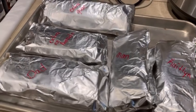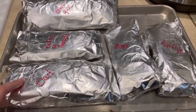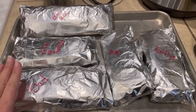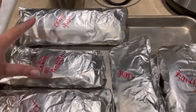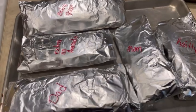All right, we're going on a little outing tonight. We took leftover tri-tip and made some grilled burritos. There's rice, canned black beans that I canned, and tri-tip, cheese, sour cream. We're gonna take these to go. Dad, Mom, and Caitlin have one, and we have 2 extras. My son had Taco Bell for lunch, so he said he wasn't hungry.